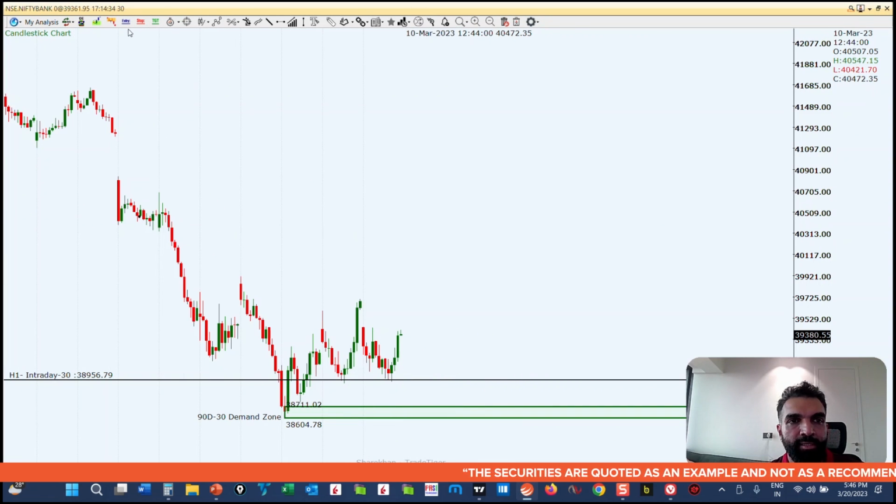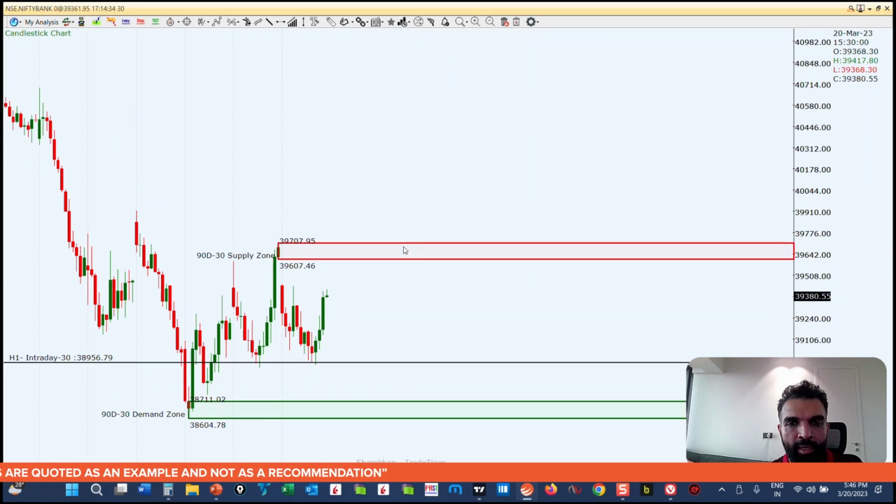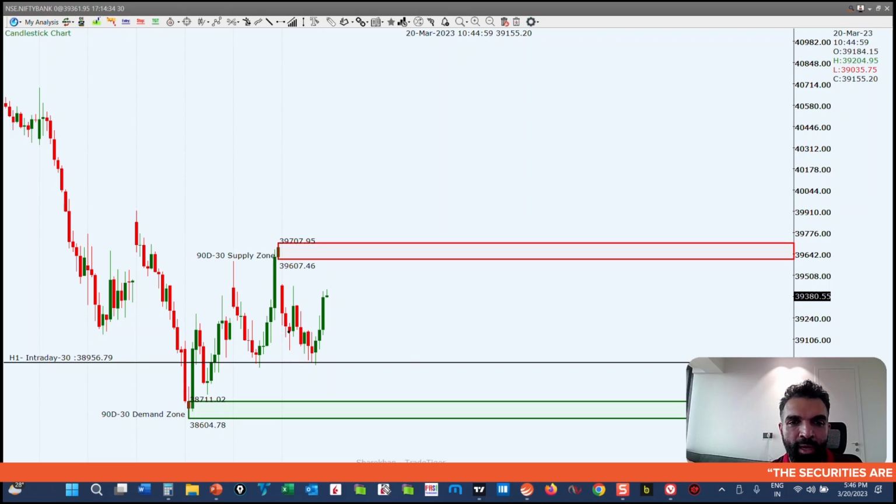So we'll have to see how the market reacts here. But this supply zone is going to be a little bit of a showstopper, so to say. So again, the same way, if the market gaps up into this supply zone, don't aggressively take the short. Just wait for the price to turn and possibly wait for some kind of confirmation, and then probably you can take the short to the downside, probably closer to these 39,000 levels, which is acting like a support.